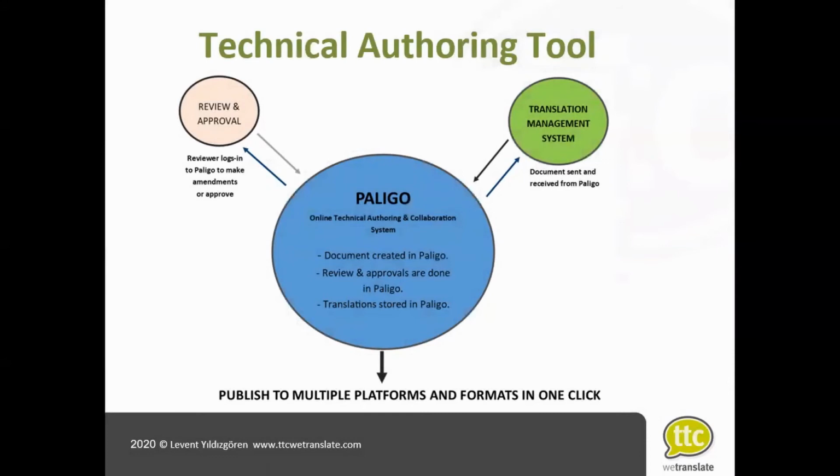So, technical authoring tool. We use this tool, Paligo, which is an online technical authoring and collaboration system. This is where we work alongside technical authors, and they create their own documentation within Paligo. Rather than having to extract out the text and send it on to a translation company, and then we translate them and send them back, we actually connect our translation management system to Paligo. So it's a click of a button to say, I'm ready for this to be translated. We translate the document. It can be reviewed in there by the editor. It's all in one system basically, rather than file sharing, and it saves a lot of file management time.